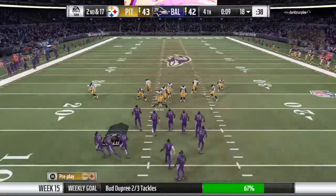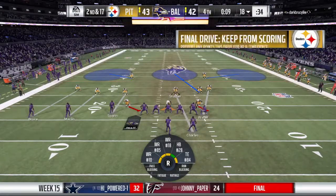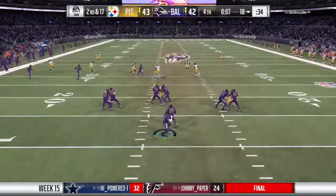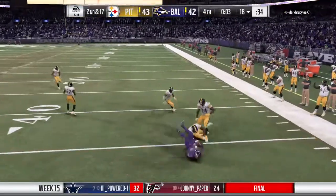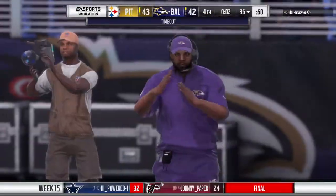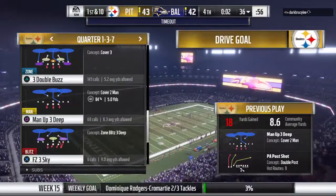Defense really showing respect to the deep ball here, playing off the receivers. Let's go! He'll look to throw. He's got his man on the crossing route. And we will get a timeout with 2 ticks left.